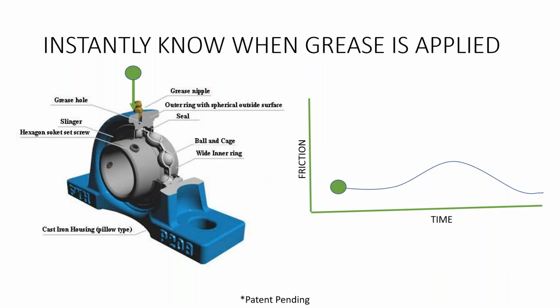So don't worry about all the diagrams on here in the wording. That green dot is essentially, imagine grease is hitting that bearing. As grease hits that bearing, it's called the plowing effect. What the rolling elements have to do is get through that initial slug, that ball of grease coming into the bearing, and how the grease gets distributed around that bearing is through these rolling elements.